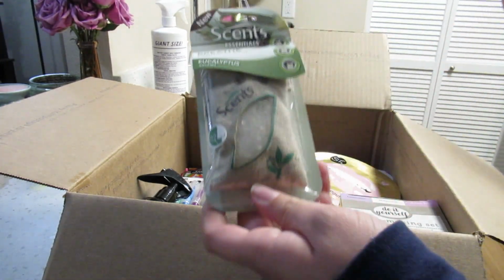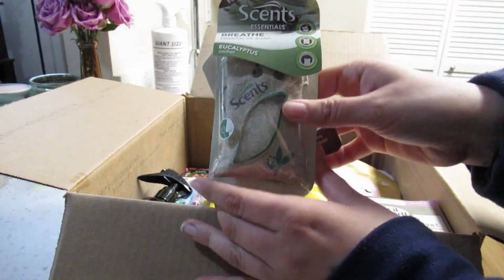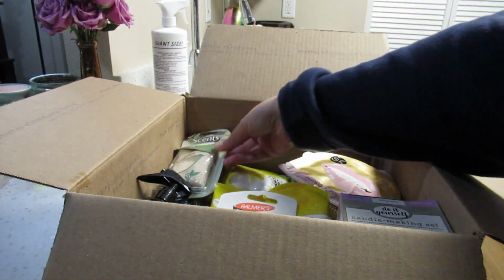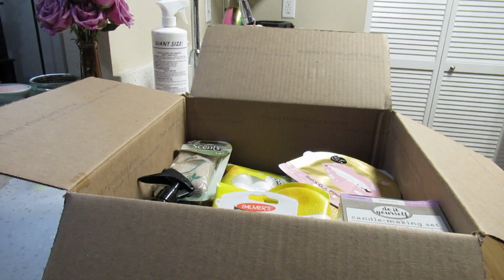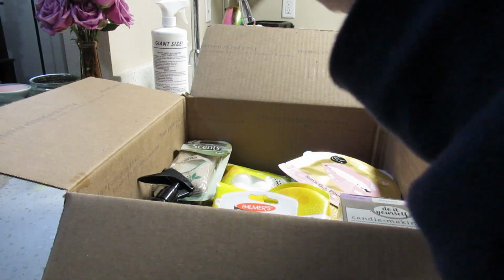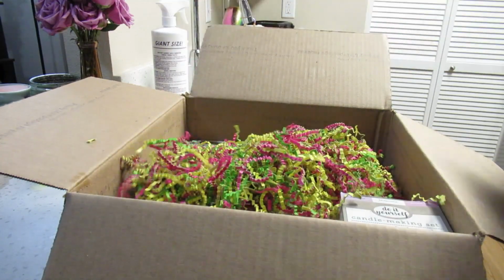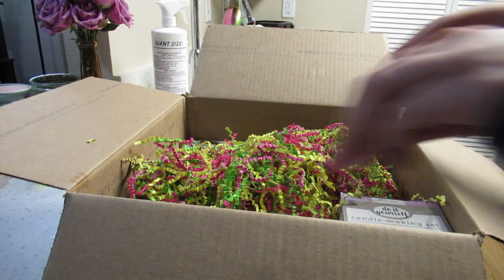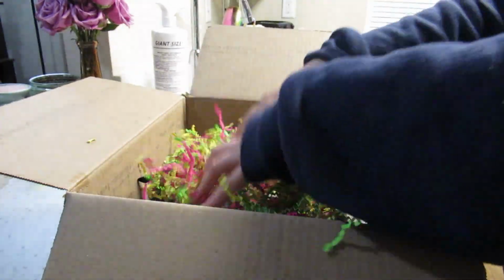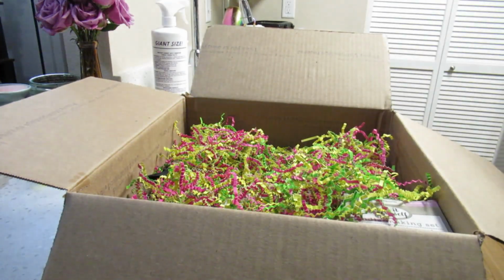A little scenty stick for her car, or even for like the trash can. These are great for your trash can. And then a little lip balm in there. And then we're gonna take the other part of the packet and sprinkle this on top so we get extra fancy looking. That way it's all decorated and super fun to open.